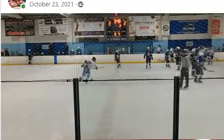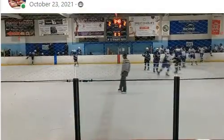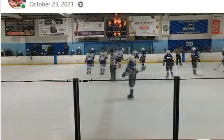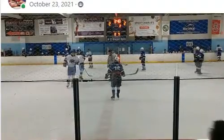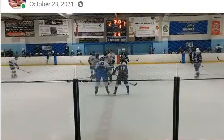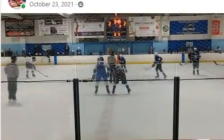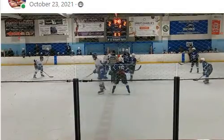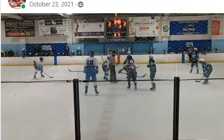11 to 97. Goal, Sharks. 3:48 to play in the second period. Keep it up, hustle, hustle. Number 12 going to take the face off of the Sharks. The ref says do over.